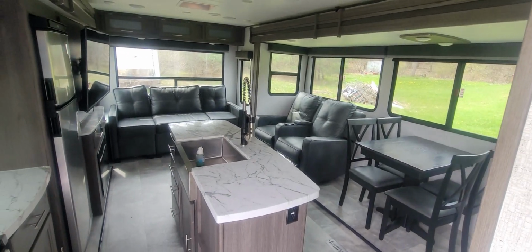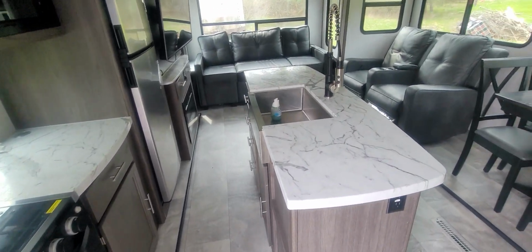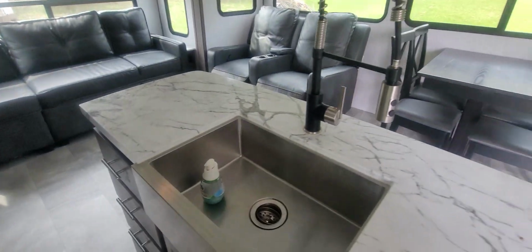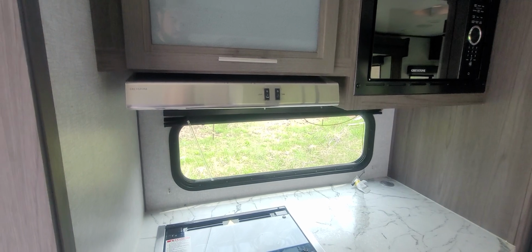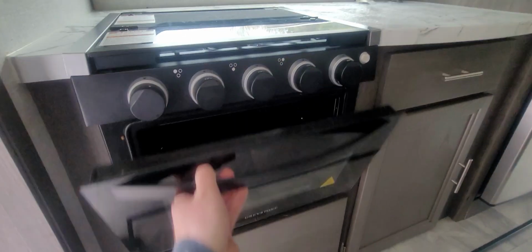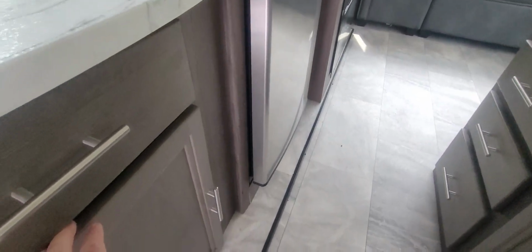So in here, this is open concept. And you have a big open kitchen with a nice farmhouse style sink and plenty of storage underneath. There's a cupboard and 4 drawers, big sink with the farmhouse handle over top. There's a built-in microwave, overhead storage, light and vent for the gas stove. And then there's also a gas oven and a lot of storage underneath as well. There's also another drawer and another cabinet here underneath the kitchen.